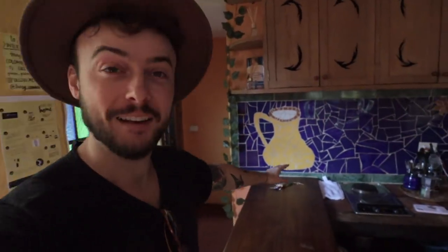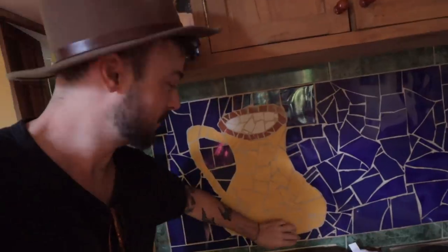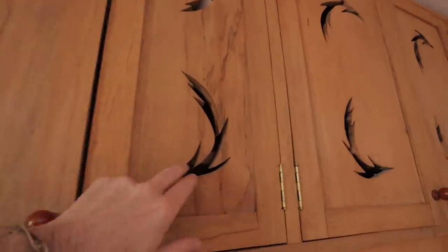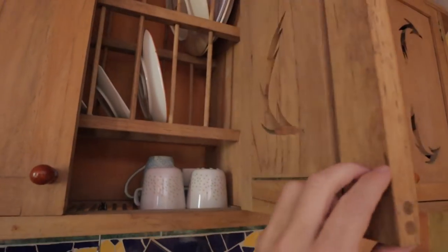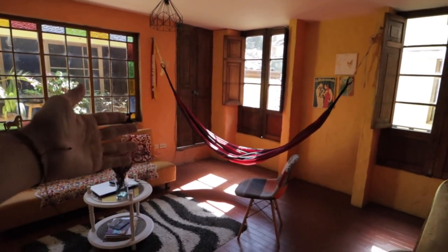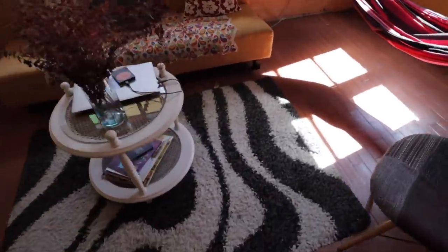So here are the main quarters. This is the living room. What I love about this place is how much character it has. Look at these tiles, hand-broken tiles forming this mug here. You can tell that most of this stuff was hand cut and handmade. Some of these barely open. We have a hammock here in the corner of the living room. Look at all the colors and the patterns, zebra stripes.